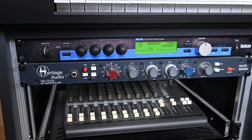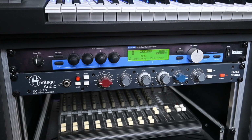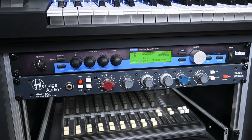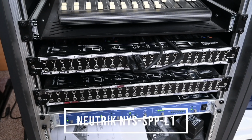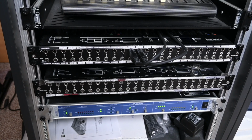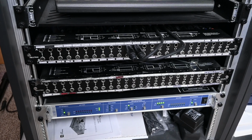Now below the MPX 500 I have the Heritage Audio HA73 EQ, which is a recording channel with a 1073 style equalizer. Again, very nice for recording acoustic guitar, for example. Below the mixer I have my patch bay. Well, I actually have two patch bays. The old one is at the bottom and the new one is on top. I still needed the old one because my devices just didn't fit on the new one.